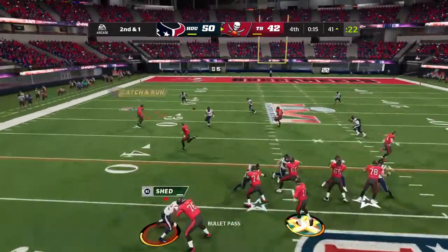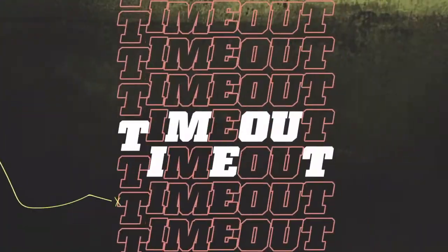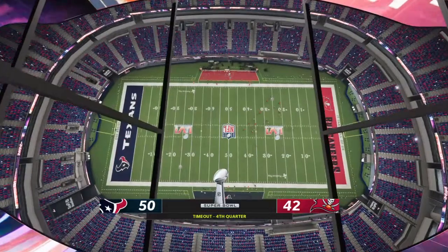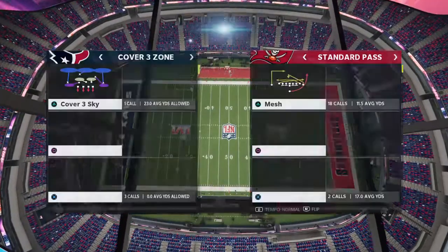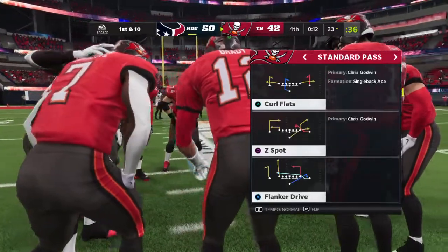He's back to throw. Throw left side complete. That's Evans. The Bucs forced to use their third and final timeout as they'll stop the clock with 12 seconds to go in the football game.